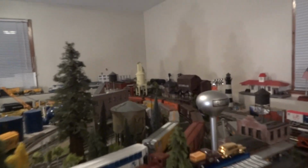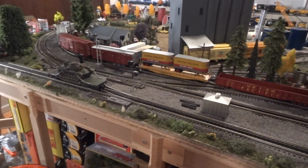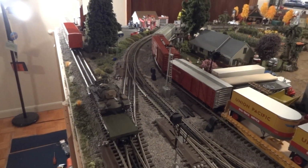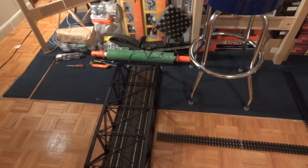And I'll also relocate that switch tower over there. That's a Lionel switch tower. Bring it into the area. More than likely it'll be somewhere in this area here. And I'll have the track, probably this switch might actually stay there, and I'll have the track curve around so that way it S's onto the lift bridge. So that's the plan right now.